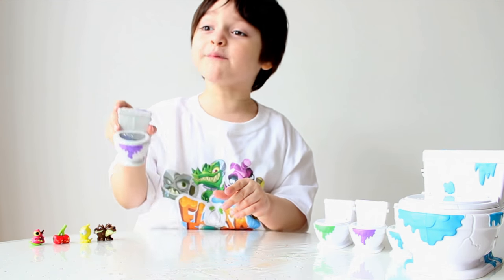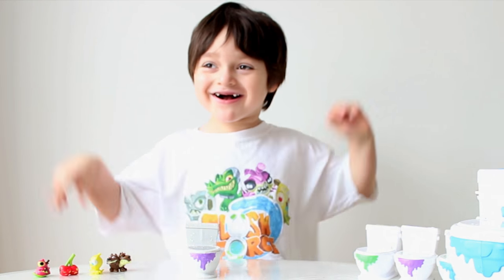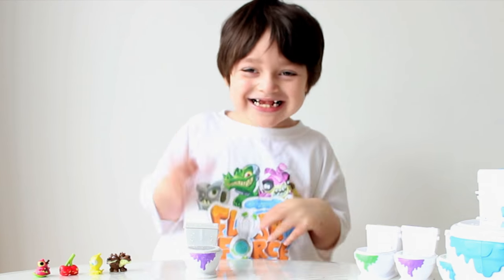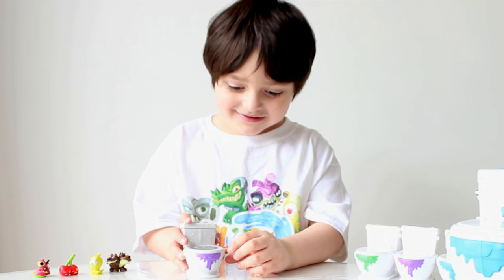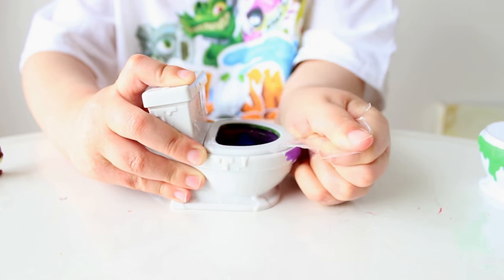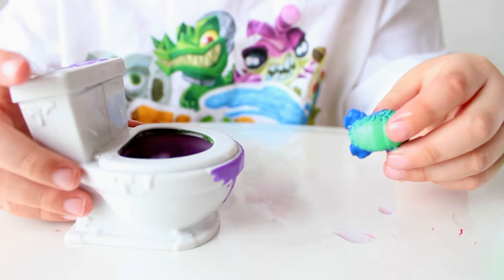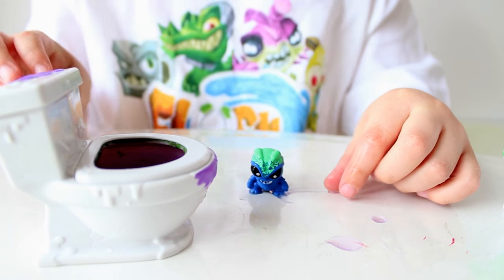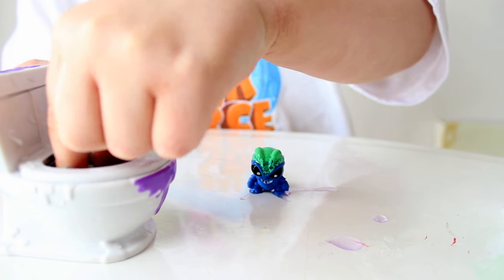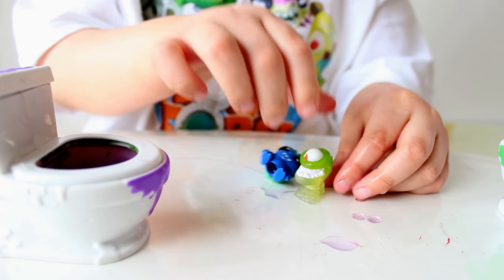Whoa, now it's purple. What? Look, it's purple. You have purple water. What does purple water mean? It's ultra rare and inside. Wow, the toilet's purple. Purple water means you got a super rare unflushable flushie. What's this? Ooh, this little guy. It's something tiny. Wow, the ultra rare one.